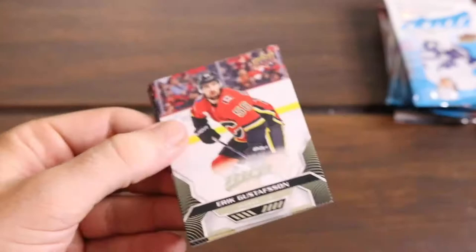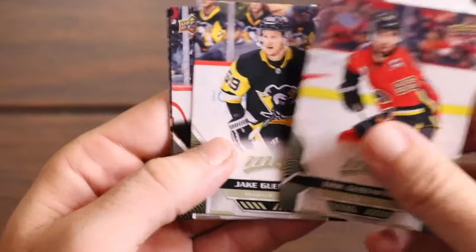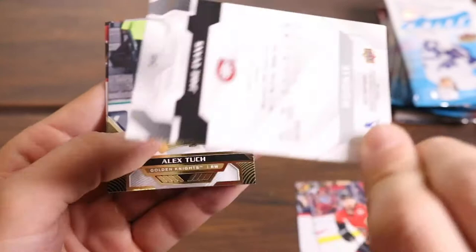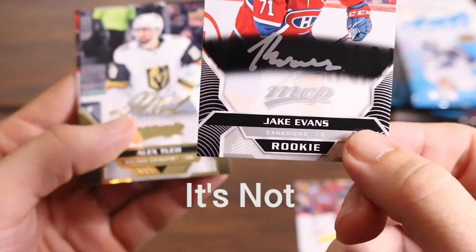So Erik Gustafsson, Jakub Vrana, Jake Evans. Now that, see, that looks just like the Junis one. So this is Jake Evans, a rookie. I think this is legit, guys. I think this is a legit auto. Put that one over there. That's pretty dope if it is.